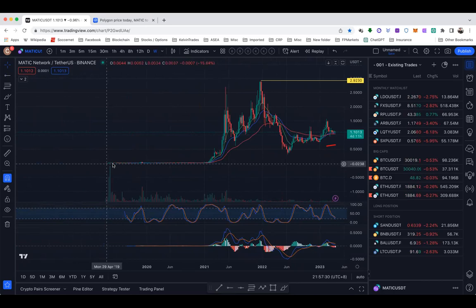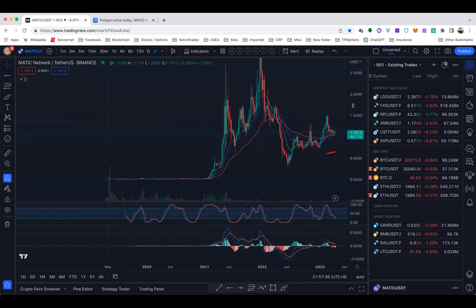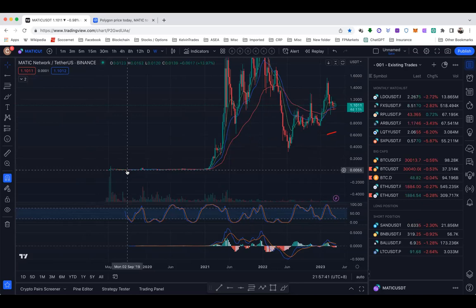MATIC was launched in 2019, somewhere here. So imagine if you had bought MATIC here at less than 1 cent in 2019. How much would you have made today? From less than 1 cent to $1. Anyway, that was then. Don't expect the price to go back down to that price.